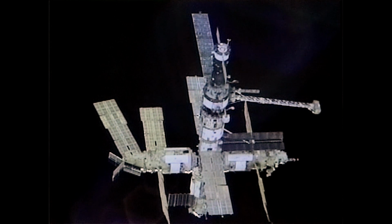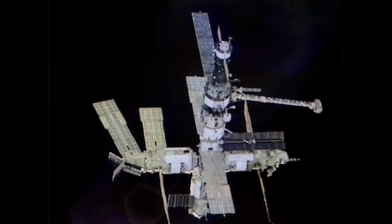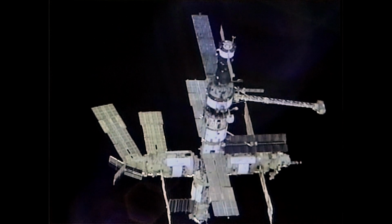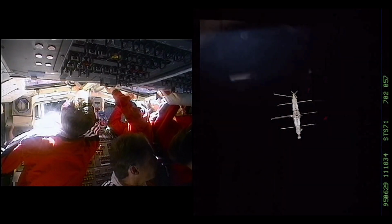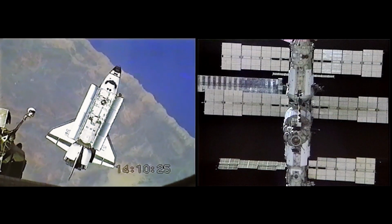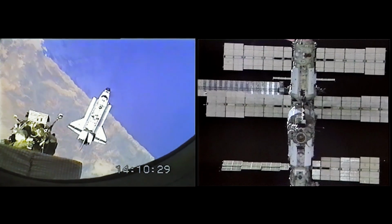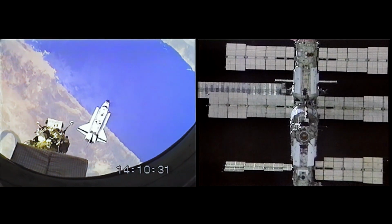At the top of the Mir space station is the Soyuz capsule used by... Both sidehops are TCS to nav now. Copy. At the top of the space station is the Soyuz capsule. We have a beautiful picture. We see you zooming in now.